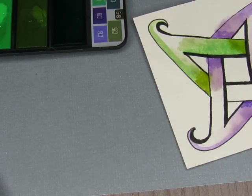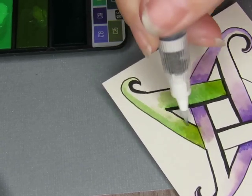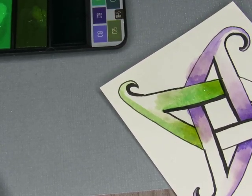That's better. You guys still can't see anything. Boy, oh boy. I really don't like where my camera is.